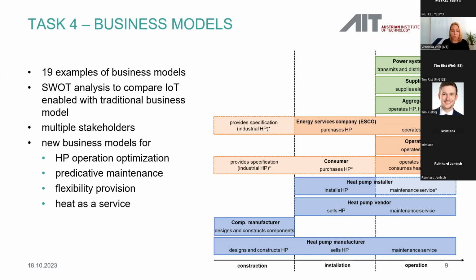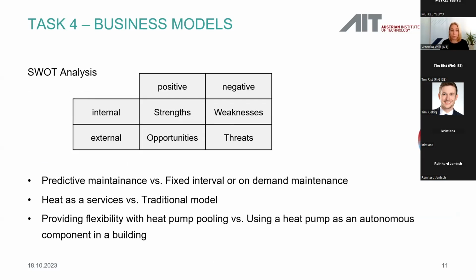And in the report, you also find detailed SWOT analysis, so strengths, weaknesses, opportunities, and threats. So we had a look at the internal and external factors on positive and negative aspects for different pairs. So we always compared the IoT-enabled business model to the traditional one. We did that for predictive maintenance compared to fixed interval maintenance or on-demand maintenance if something is already broken. We did another one for the stakeholders related to heat as a service versus the traditional model that the resident buys a heat pump and operates it themselves. And the last SWOT analysis is on providing flexibility with a heat pump in a pool compared to using a heat pump as an autonomous component in the building on its own. And you find a detailed overview on these strengths, weaknesses, opportunities, and threats in the report.